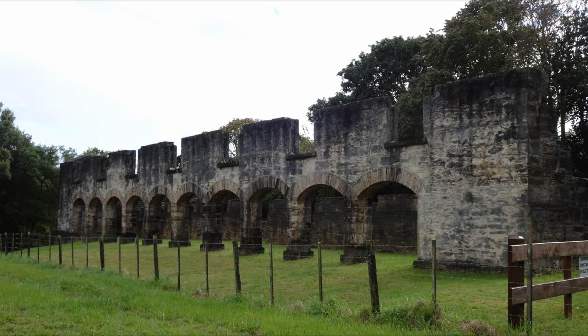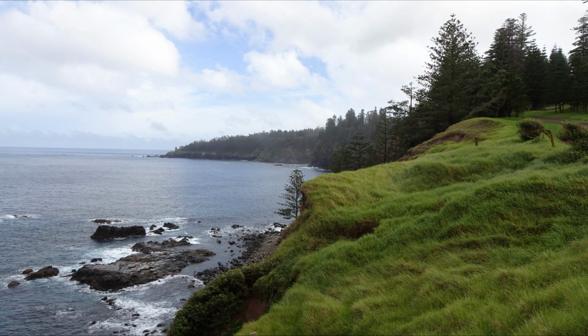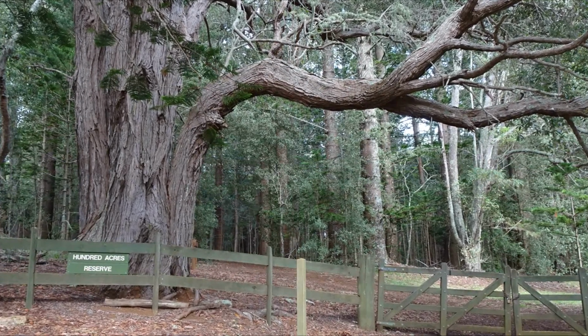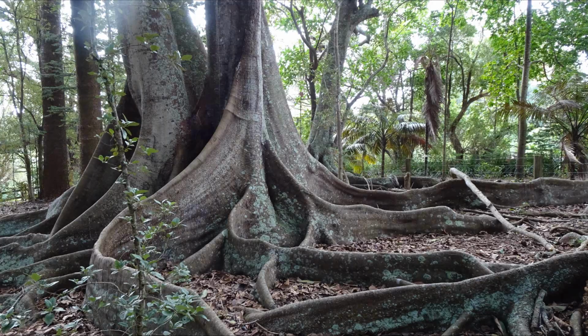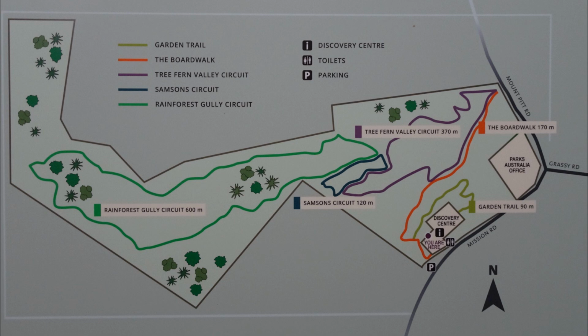We drove to the Arches, and from here, we walked to Point Ross Reserve to witness this view. Later we went for a walk in the 100 Acres Reserve, where we saw these giant roots on a Moreton Bay fig tree. By hire car, we also visited the Norfolk Island Botanic Garden, where we went on some walks, trying not to get lost.